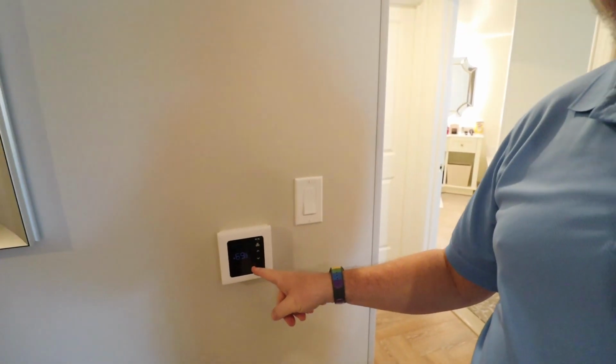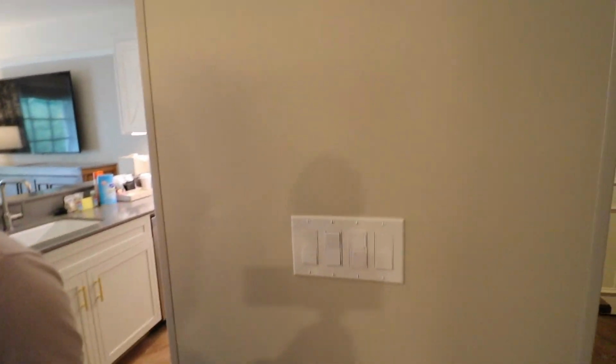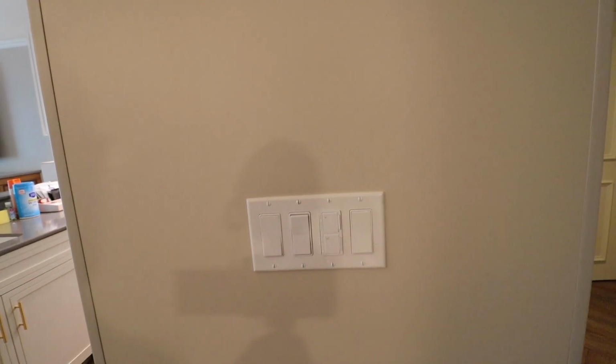So we're going to show you what some of those beautiful amenities are, starting right here over my shoulder. A nice electronic keypad so you can control your air conditioning and the temperature of the room. All of the lighting controls have been updated as well as the ceiling fan up there. So let's look at the kitchen.